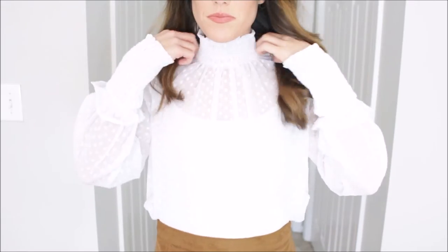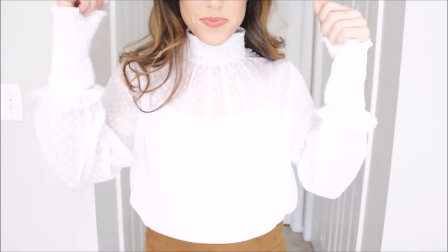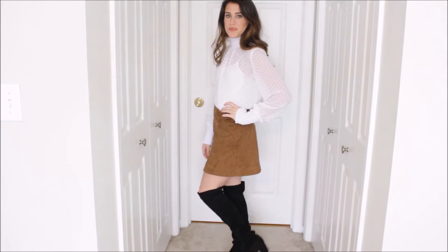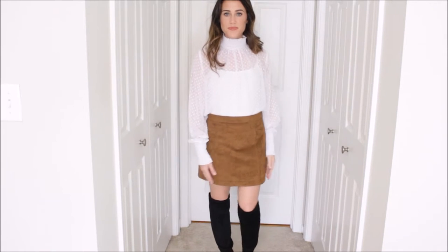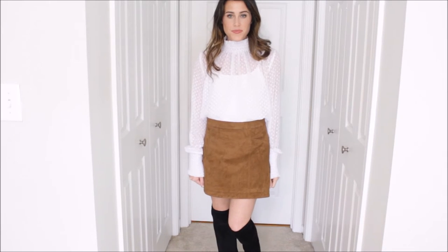All right, we're gonna start off with some holiday party outfits, and I love this white sheer top. It kind of has little polka dots. You definitely need to wear a cami underneath it, but I love the detailing around the arms and the mock neck that it has. I paired it with this suede skirt and over the knee boots, but you can also just wear some jeans with it or some nice black pants, and you're ready to go for your party.